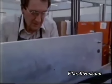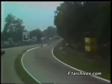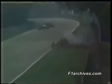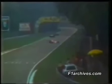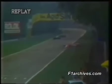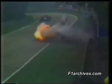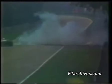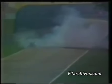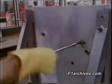Perhaps the first driver owing his life to carbon fibre was Britain's John Watson. After this 150-mile-an-hour crash at the 1981 Italian Grand Prix, he climbed from his McLaren's composite tub without a scratch. Peter Turland built that tub for Watson. The bond takes about 3/4 of an hour to go off. This tub is for Jones.